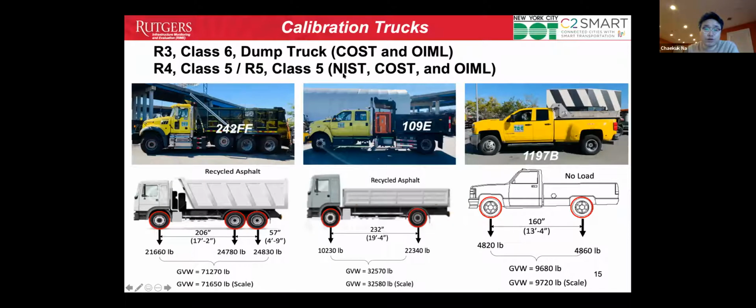And other trucks that we used are the one class 6 truck, which is the dump truck, as you see here on the left side. And we use other class 5 trucks here in the middle and on the right side. And class 5 is normally like a two axle single unit truck. And the right side one is actually a class 3 truck. But the federal highway classification states that if the wheel axle has a dual tire, that will be classified as class 5, not class 3. So those are the five trucks that we use for our calibration process.